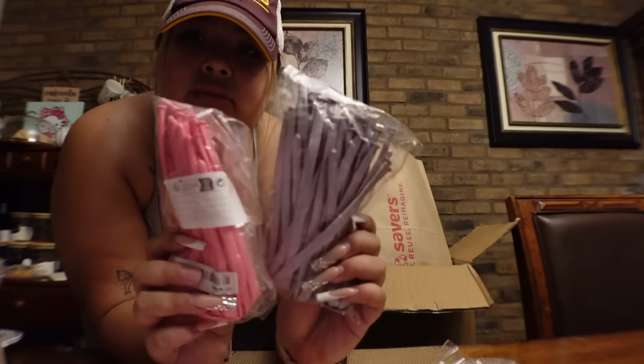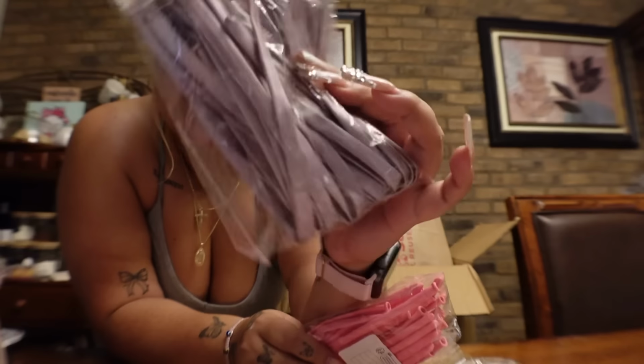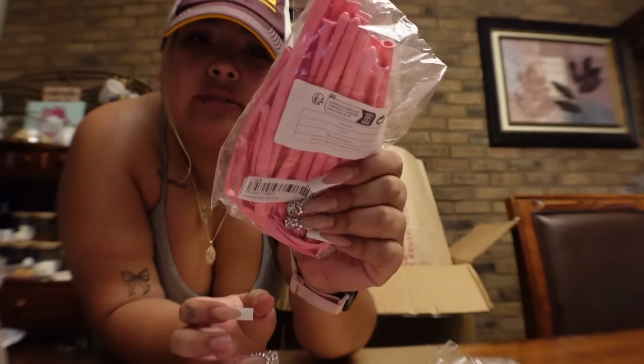I got these 2 that are the long balloon types, like the sticks, but this color is basically purple, so I think we're gonna just use these ones. And this is just to do bow balloons. Hopefully we can do it for the garland.